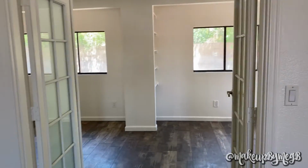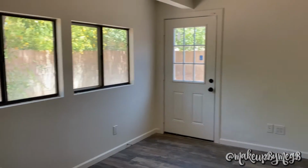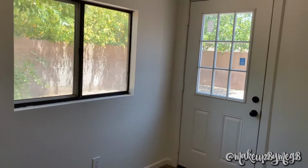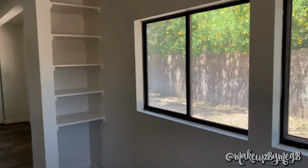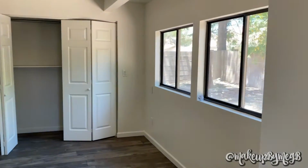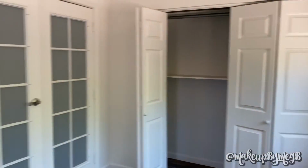But this is the add-on, which was described as a sunroom. It's just a little bit of an awkward space, just kind of like, what would you do with it? I'm sure you could find some way to make it really unique and make it work, but it just wasn't quite for us. I did like seeing the uniqueness of the layout in the house, though.